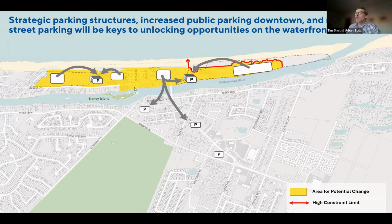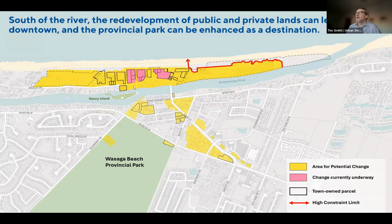Back to parking. As I said, our strategy at a high level is to start to move some of the surface parking that's along the waterfront into parking structures, particularly in the heart of Main Street, to gradually take advantage of parking in the downtown, and, if necessary on those busy summer weekends, run shuttles, people movers as people are starting to call them, to ensure people can get to the beach conveniently.